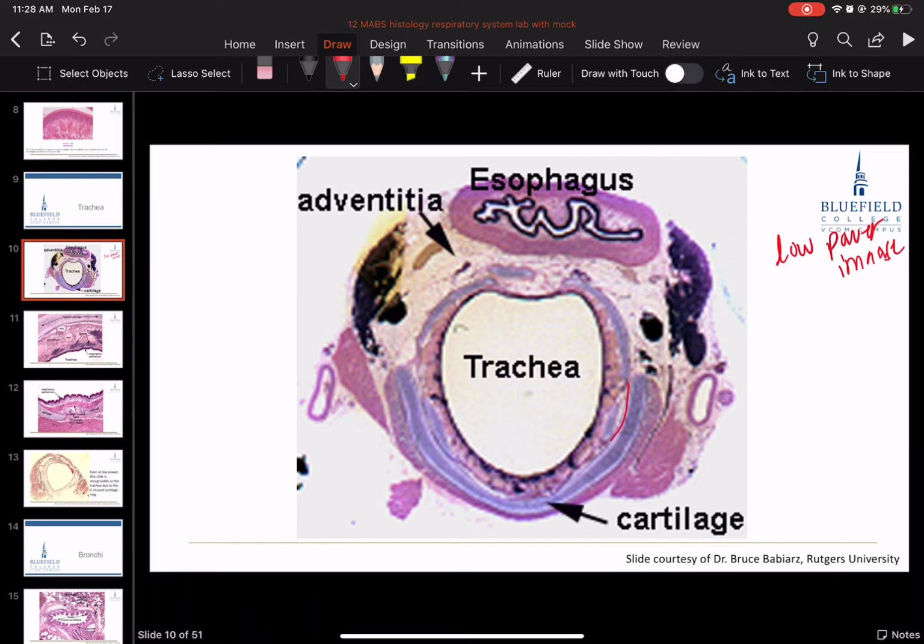But then let's say it's going behind the screen here where it's no longer in the same plane of view. Well, here is the one above it where I just caught a little bit of it. From here to here represents the open part of the C. I'll often see a little piece of muscle connecting those two right there.